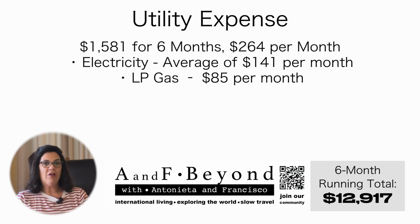LP gas, which is about $85 per month. The way we get our gas delivered, because it's different for different homes, depends on your setup. We have a stationary tank on our rooftop, and then there's a long gas line that runs all the way to the street level. And then the gas truck drives in and connects a very long hose to our valve, fills up our tank. The other option for a lot of people is they get cylindrical tanks delivered to their homes. So it just depends on what your setup is.